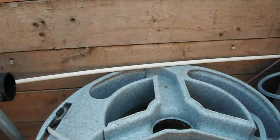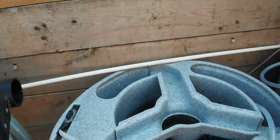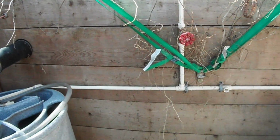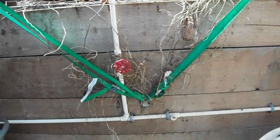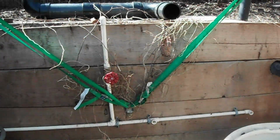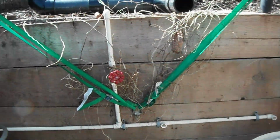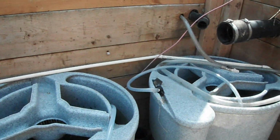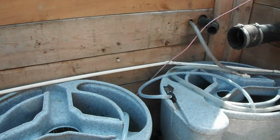So my project for this afternoon is to redo this piping, which is the air line, to move the inlets for what will be the moving bed filters over here. They have to come off that wall and move along, and I have to put a new connection in for the EasyPods on this side. So that's going to be the first thing that I want to do.